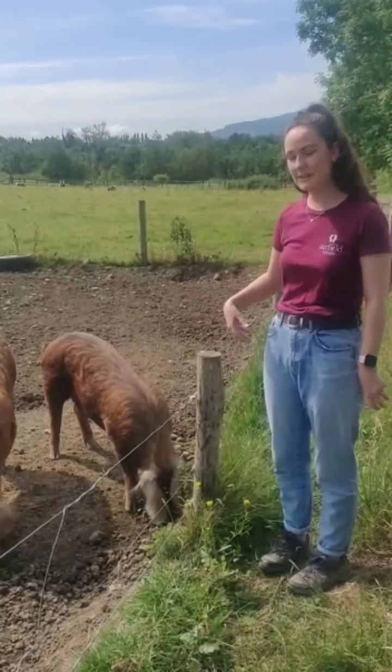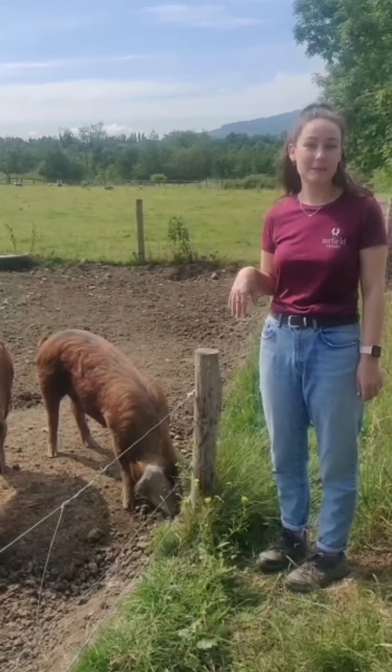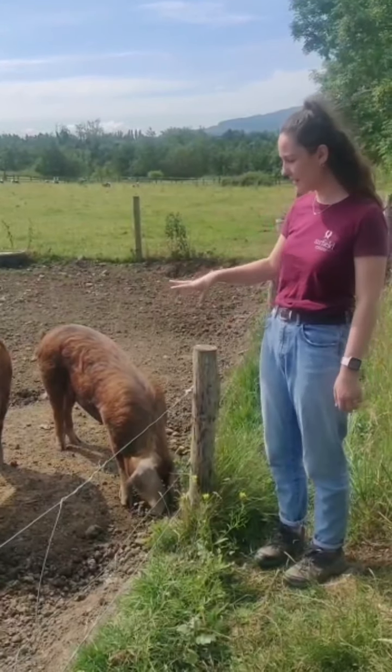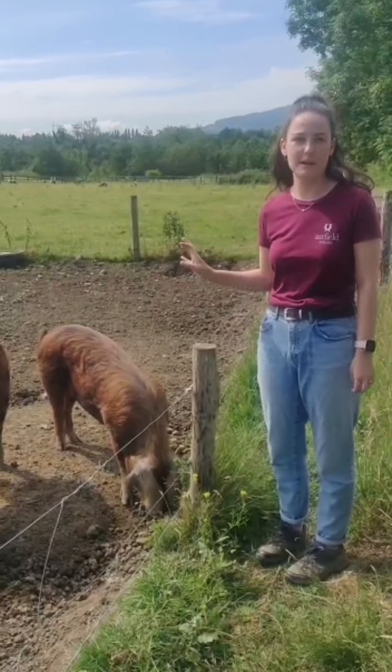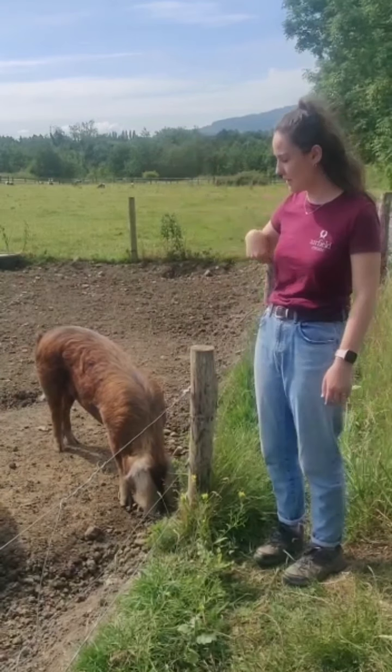So these are the Oxford Sandy and Black pigs that we have at Airfield Estate. They're a little bit different to the kind of pink pigs that you usually see. They have this lovely orangey brownie colour with the black spots, and they also have a lot more fur on them as well. So we have our pigs out here. They have this lovely big space to go around.